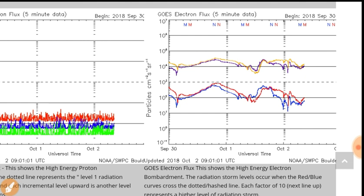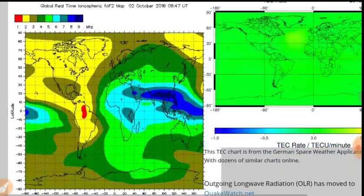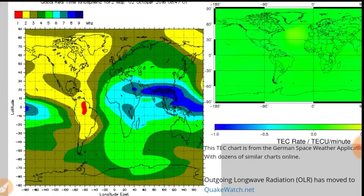Electron flux is all over the place, and when the coronal hole wind stream comes, this is going to drop down. It's not at a super high level, but it's very choppy. Lastly, the F2 ionosphere layer. It's looking fairly normal right now.